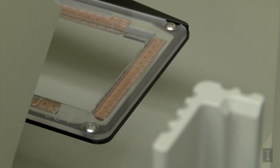So if a student or a postdoc thinks about pipetting out all of those reactions and setting all that up in their lab and running them plate by plate, it can take weeks. Today we can do that overnight.